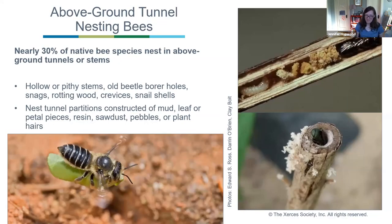Another group of bees, according to their nesting habitat, are tunnel nesting bees. These are bees that nest above ground in pre-existing cavities or create their own tunnel by excavating a pithy stem, like you can see here in a raspberry stem that's been excavated by this tiny carpenter bee. So these pre-existing tunnels might be a beetle borer hole in an old tree or a log. It could be within a brush pile, could be a hollow stem from, let's say, a cup plant or another species with a hollow stem. Could even be an old snail shell or a man-made crevice.